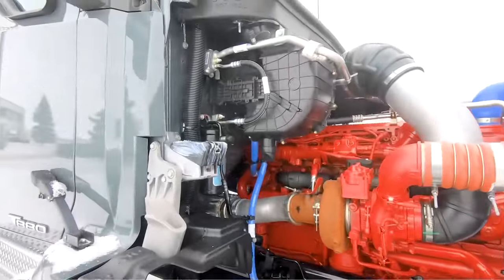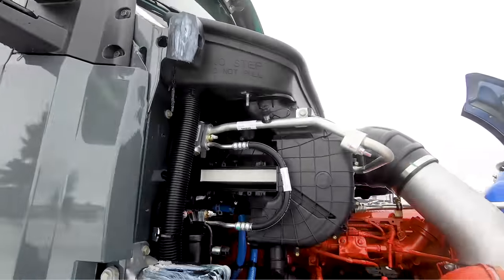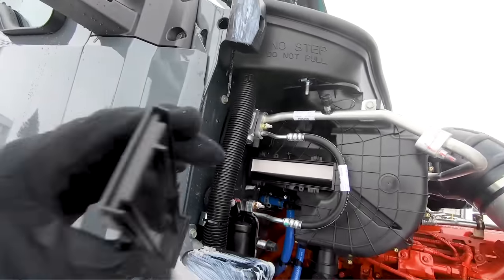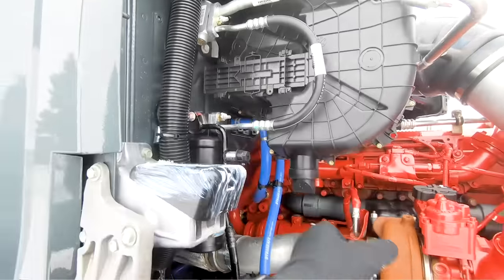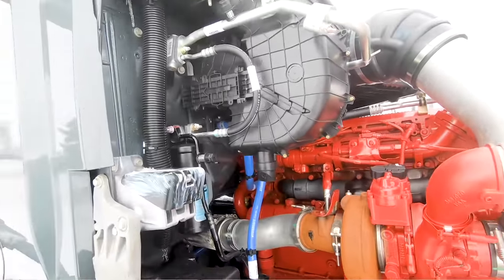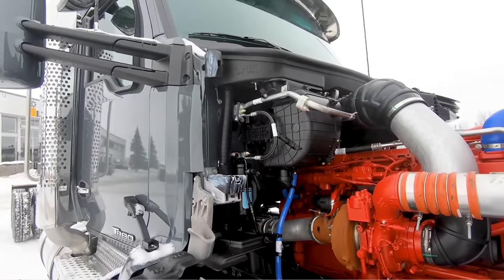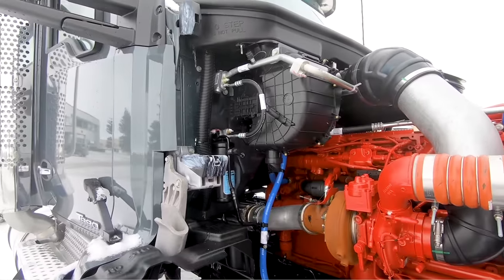I'll do the usual filter. It's just the air filter for the HVAC system right there. Give this a little squeeze if you're wanting to make sure it stays clean and not getting any cold air coming into the cab when you're wanting heat. So just make sure there's no ice or any buildup of moisture in there at all.